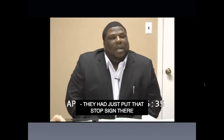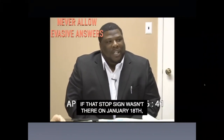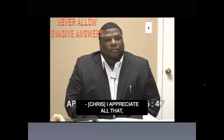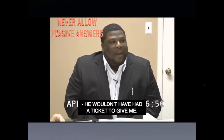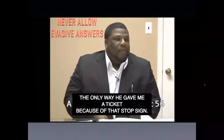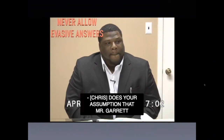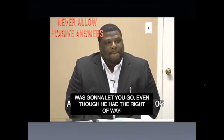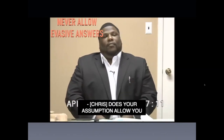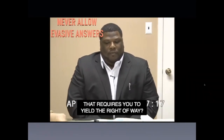They just put that stop sign there at that intersection. If that stop sign wasn't there on January 18th, he wouldn't have a ticket to give me. The only reason he gave me a ticket is because of that stop sign. I appreciate all that, but my question is, does your assumption that Mr. Garrett was going to let you go, even though he had the right of way, allow you to ignore state and federal law that requires you to yield the right of way?